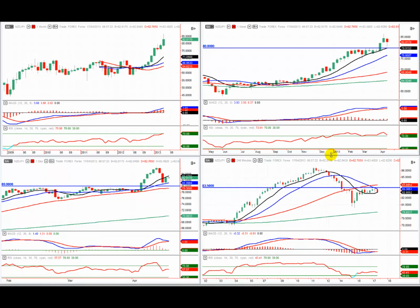Okay, the last market I'm going to take a look at today is New Zealand dollar against the Japanese yen. If we take a look at the monthly chart, we can see very strong bullish price action, certainly for the past several months. Price is moving higher virtually every single month. Moving averages are all rolling round now and fanning in the correct order, with nice convergence and agreement on the MACD and the RSI.